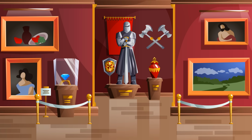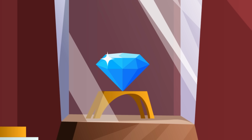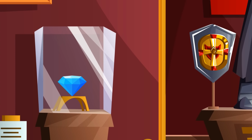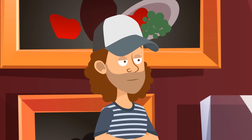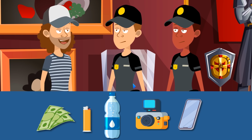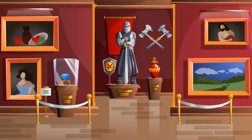A unique diamond was on exhibition in a famous museum. It was guarded at all times, and only a small group of 10 people were allowed to enter the room. After one of such groups had left, an alarm went off. The guards ran into the room and found a young man there. When they searched him, they found nothing extraordinary. Just several bills, a lighter, a bottle of soda, a camera, and a smartphone. The guards had to let the man go. But the next morning, it was announced that the diamond had been stolen. How did it happen?